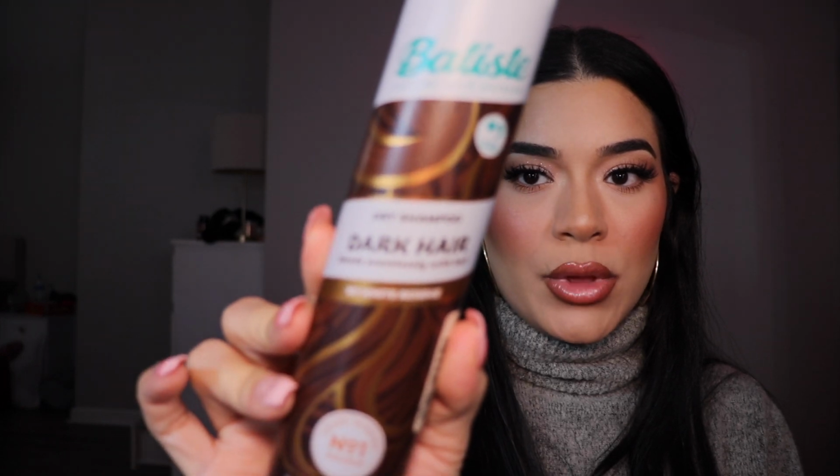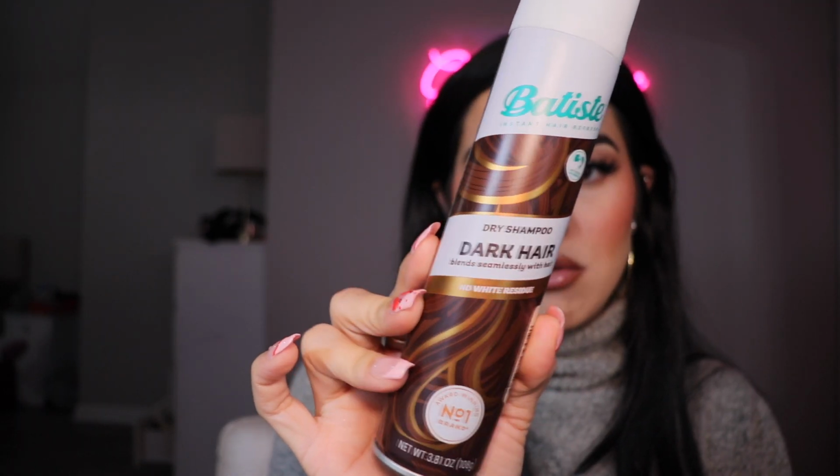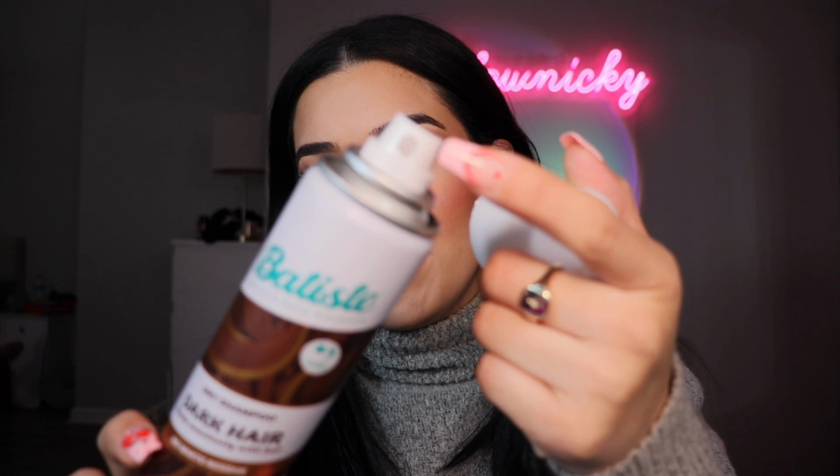Sticking with hair, another way that I keep my hair looking really fresh is dry shampoo. I was a ride or die for the Batiste dark hair dry shampoo. I still have 2 other backups of it that are huge bottles. This is for people with dark hair, so when it comes out, it literally comes out this dark color right here, and you kind of massage it in your hair.